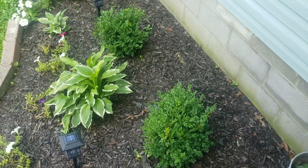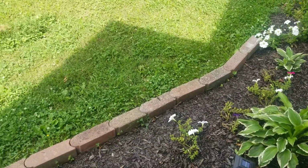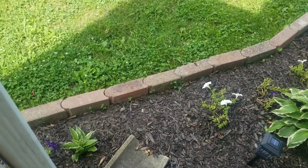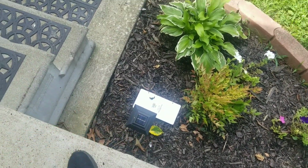One more firework, and the grass is growing along the house and also along these bricks I laid out here. I'm going to have to pluck all of that. And my little sign fell over, so let's get started.